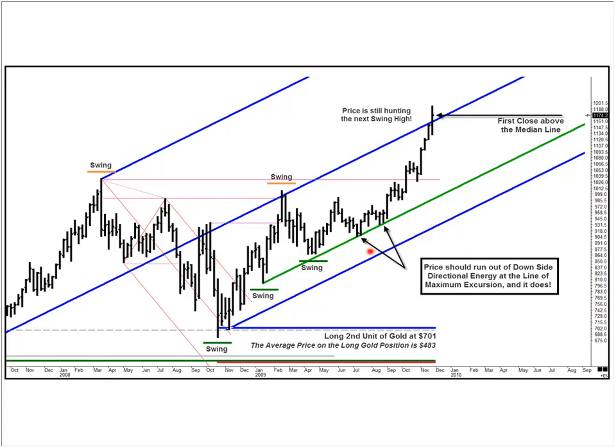We really shouldn't see the swings. We shouldn't back up and take any of these out for several reasons. First of all, we've got this beautiful line of maximum excursion. It's going to hold anything that falls off. Second of all, we've got beautiful swings forming. This swing held up great. It allowed me to get long. Now we've got some interior swings forming.